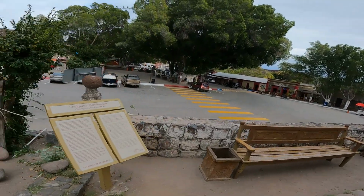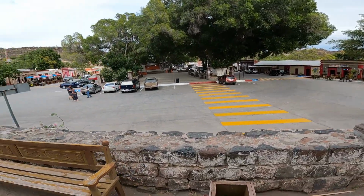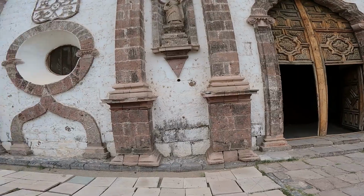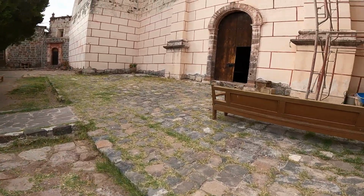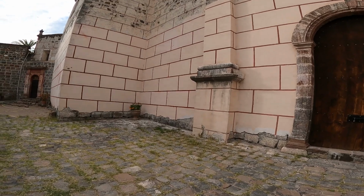Look at this town square. You kind of get the idea of the town square. Little restaurants all the way around it, and then the town square's in the center. Little bar, ranchito. That's the main door, main entrance. Old cobblestone, or lava rock is what it is. Walkway is original. Pretty cool. They're resurfacing it, you see, with the plaster.